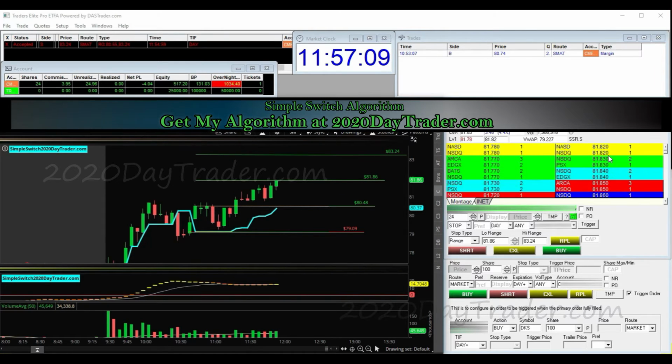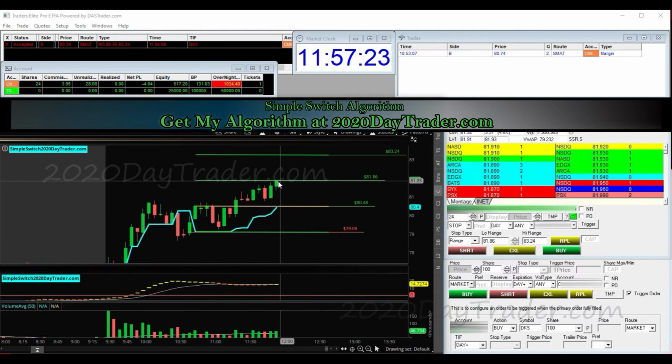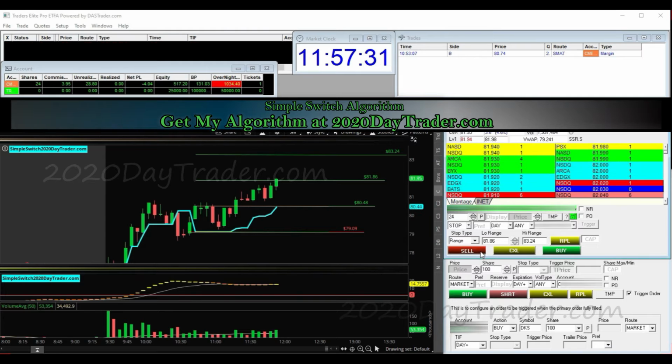So you can see on the level 2 here, we're through the target, and we were through 87, 88. Okay, but it needs to be on the bid because we're getting out on the bid. So I need to get through there, but at the same time, if this closes here in 3 minutes, then I'll just get out because we're pretty much at the target. All right, cool. So now we're through. So I'm going to give it just a second here. All right, and then sell.